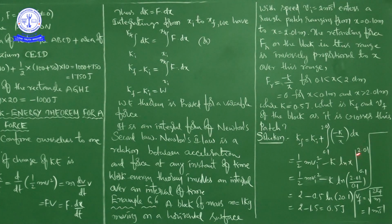This we know very well: the work energy theorem. Kf minus Ki is equal to W, so Kf is equal to Ki plus W. W is the integration from xi to xf of F dx. We substitute and proceed as usual. That gives half m vi square minus k into ln x, evaluated from 0.1 to 2.01, that is half m vi square minus k into ln of 2.01 by 0.1.